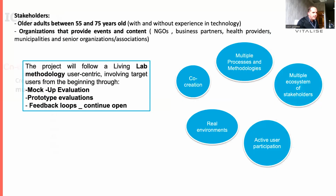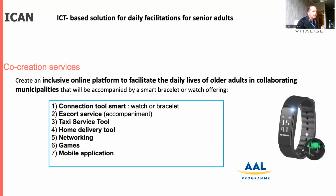Next one. Here is the methodology. I will not enter into it. It's a living lab methodology. So another one is for daily facilitation for the daily living labs.